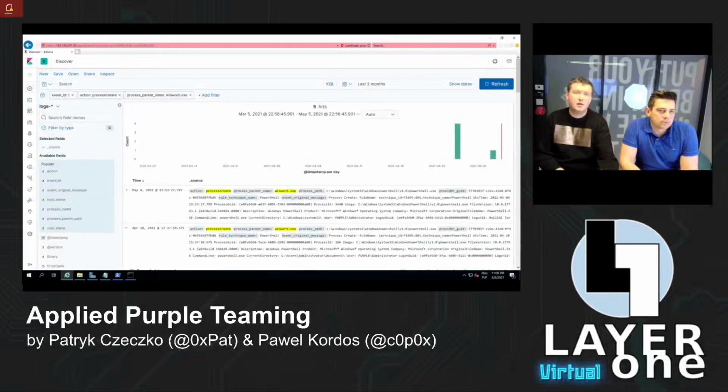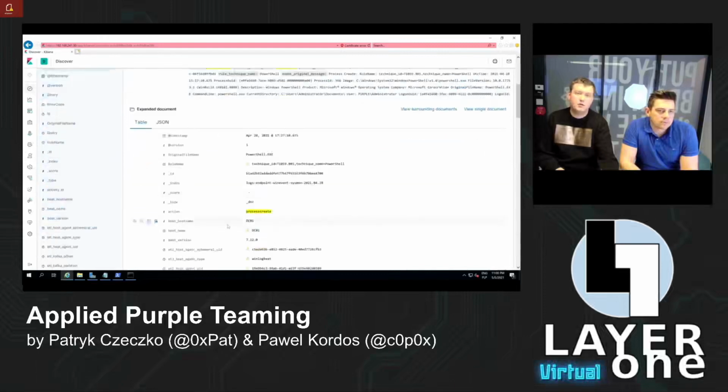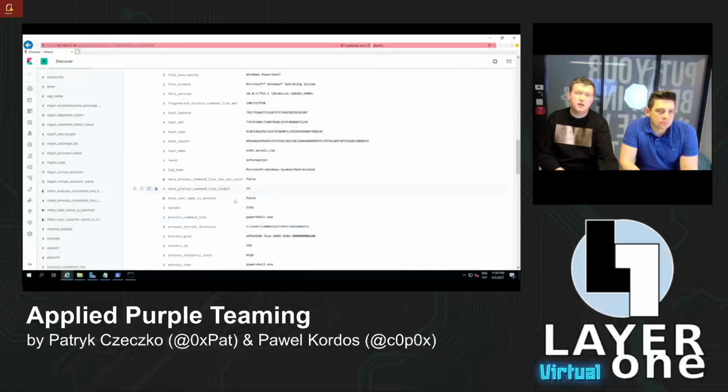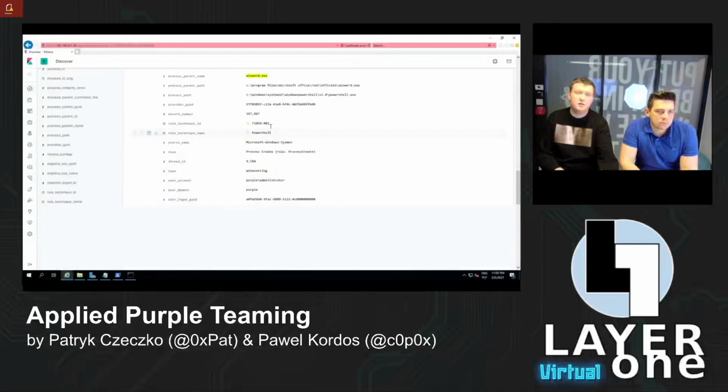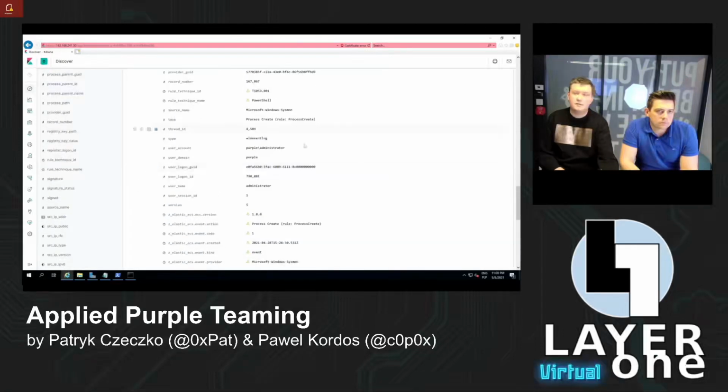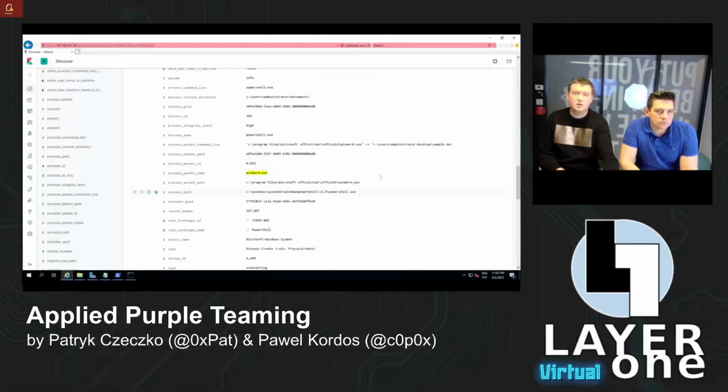And to do that, we can look for parent process name, which in our case, if we just scroll to the bottom, we can spot. The lab is not always that dynamic as it looks. All right. So in this case, we got this parent process name, which is WinWord. And if we look just above, we see that the process actually is PowerShell. So it means that Word is actually spawning a PowerShell, which is definitely not the behavior you would expect in a regular working environment, right?